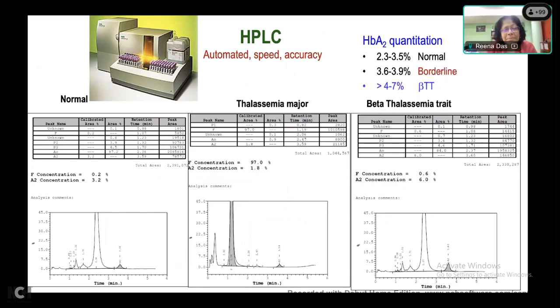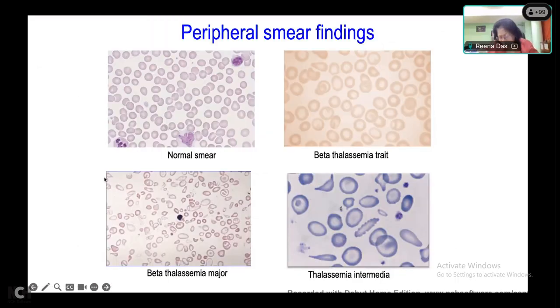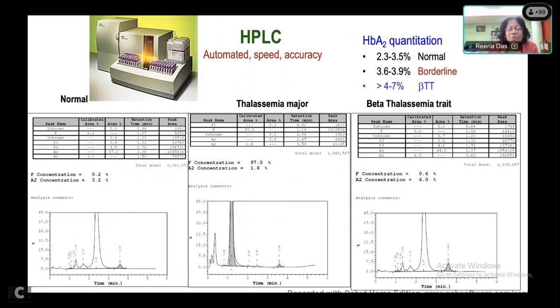Now, the hemoglobin HPLC, or the high pressure liquid chromatography, this is an automated instrument for the hemoglobin HPLC, and this is how a graph of a normal person would look like. You will get very less amount of fetal hemoglobin. The A2 concentration here is 3.2%, and the adult hemoglobin is kind of normal. So this is a thalassemia major, where you find that the majority of the abnormal hemoglobin which is there is actually the fetal hemoglobin.